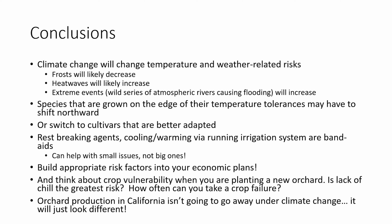Like I mentioned, I think that rest-breaking agents are kind of a Band-Aid, and they're fine for existing orchards, but if you're thinking about the future, I wouldn't rely on these as a tool to get around low chill years. And so when you're thinking about future plans, you need to build appropriate risk factors into your future orchard and think about, how often can you deal with a low chill year resulting in really poor yields. If it doesn't work out, maybe you should be thinking about planting a tree species that has a lower chill requirement.